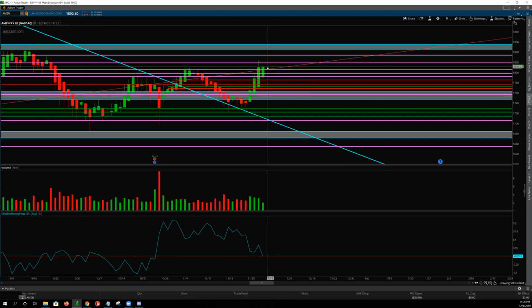So we pulled back to roughly that area, and everyone's waiting to see what the Black Friday numbers were, to see if this thing is going to take off and rip through the 1900s. Amazon's in a very interesting position right now. I think it's in a mid-range, where it can easily, and when I say easily, I mean easily, go 50 to 100 points in either direction this upcoming week. I wouldn't be surprised if it did.